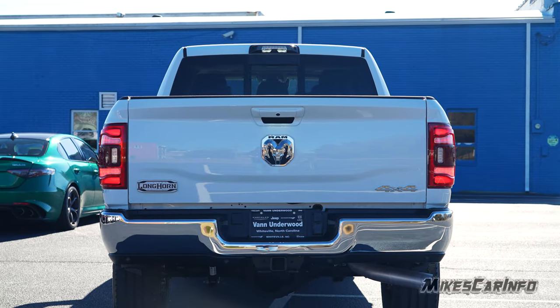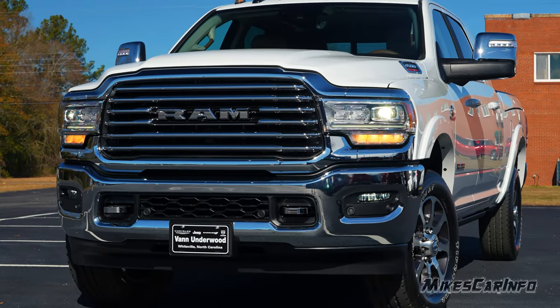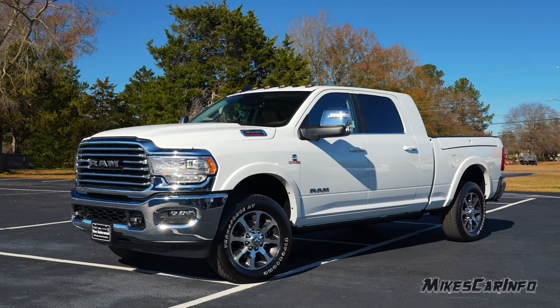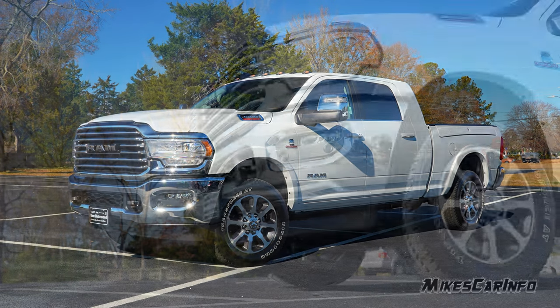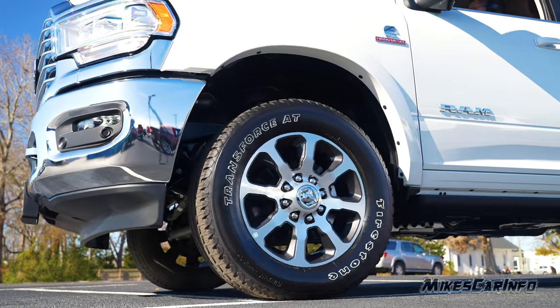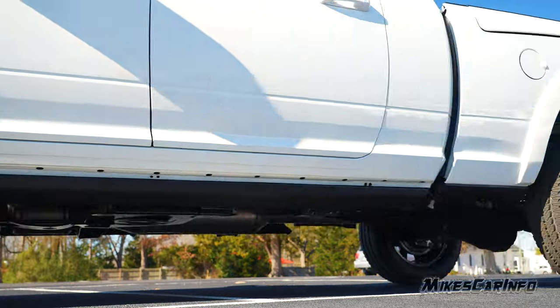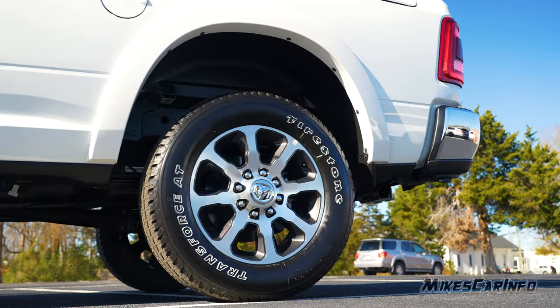Today I'm in Whiteville, North Carolina, visiting Vann Underwood Chrysler Jeep Dodge Ram, and I'm checking out a 2024 Ram 3500 Mega Cab four-wheel drive in the Limited Longhorn trim level. This vehicle is sitting on 285/60 Firestone tires wrapped around 20-inch alloy wheels with a gloss gray finish. It also has four-wheel disc brakes with ventilated rotors on all four wheels.